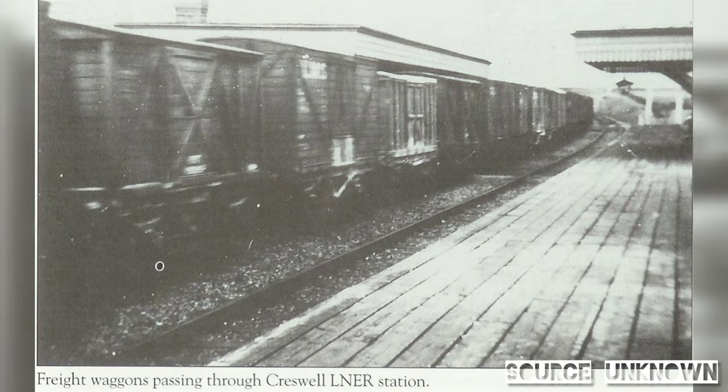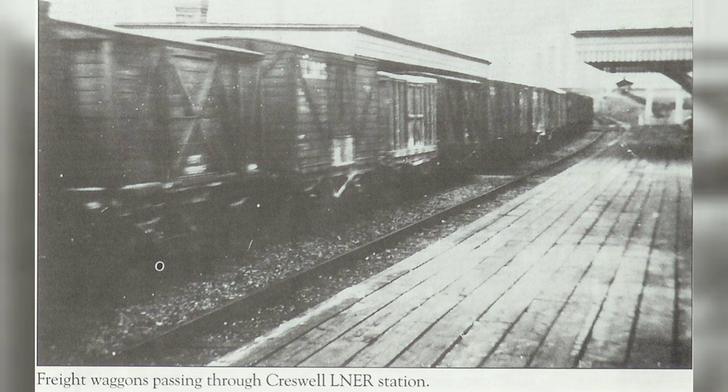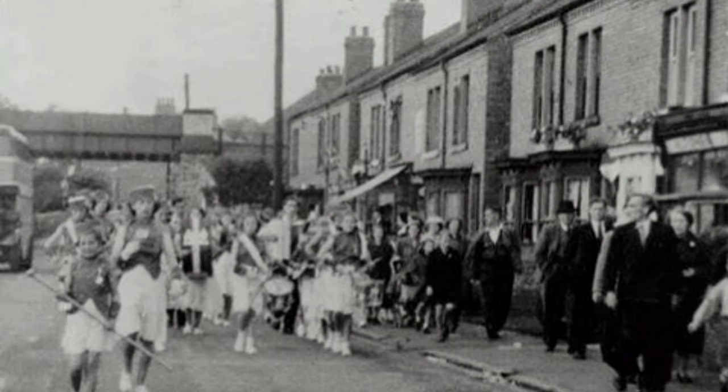So the top station was opened in 1897 as Creswell and Welbeck, but after only a few months was renamed to Creswell for Welbeck. The line crossed the road via a bridge that we can see on this old photo, with the station situated on the Clowne side of the road. Like with other stations we see on the LDECR, it closed to passenger services in 1939.